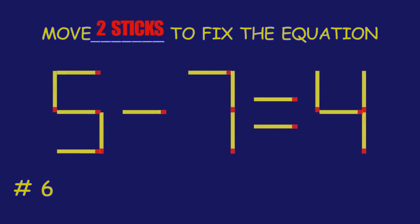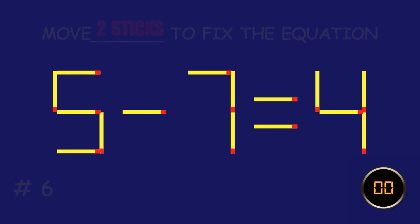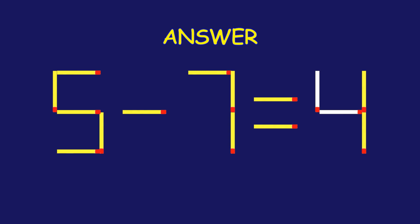Puzzle 6. Can you move 2 matchsticks to fix the equation? Well done! Fantastic job!